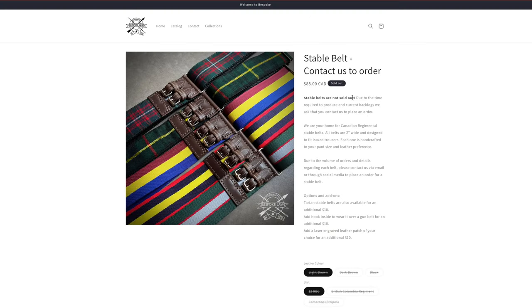But of course, as I had mentioned, here is the stable belt that I had started off showing you. Now, if you notice, they are not actually sold out. It says stable belts are not sold out. Due to the time required to produce the current backlogs, we ask that you contact them to place the order. So guys, if you want an order, just reach out to them and they'll be able to work with you. They are a smaller group, so you have to be patient. I have to remind you that when you create a product like this, quality is first and foremost. So sometimes it's worth the wait.